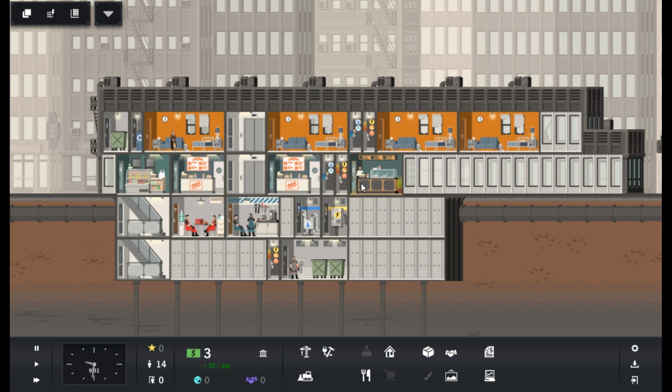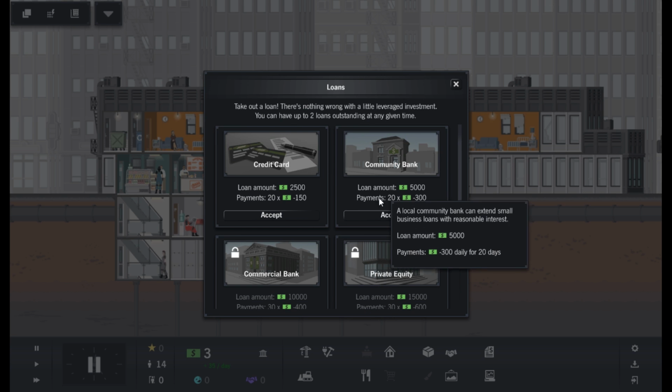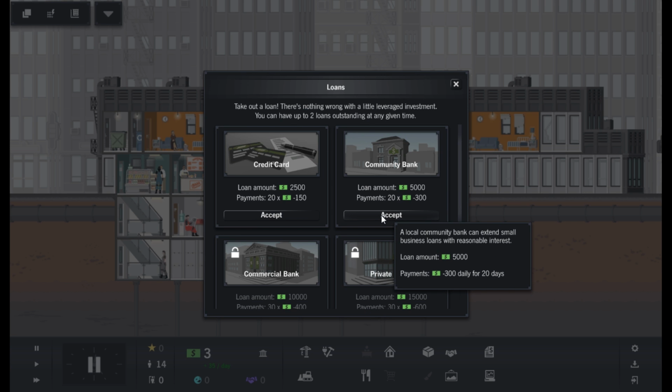I can't increase the rent because they won't be happy with that. Is this 10 o'clock at night or 10 o'clock in the morning? I think it's 10 o'clock in the morning. This isn't good for us. We have no money, we can't add anything else in, we've got no prestige, we've got no buzz. Ooh, we can do a loan. Do I want to do that? Yes.